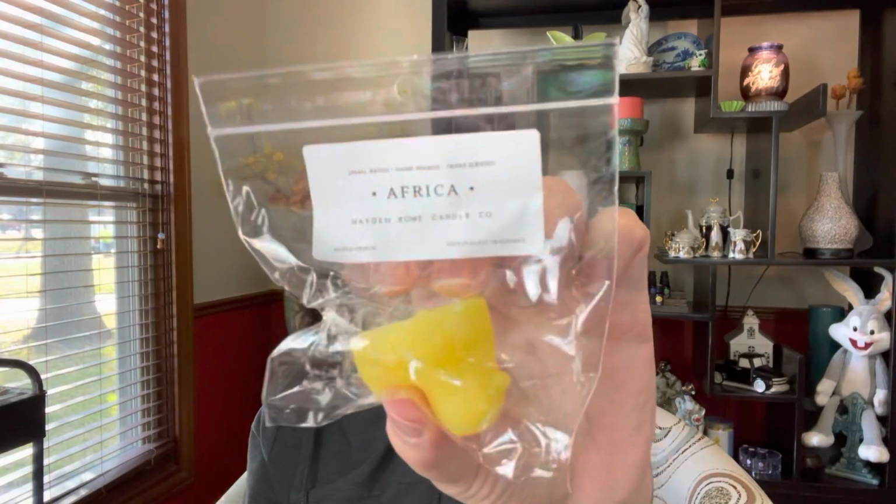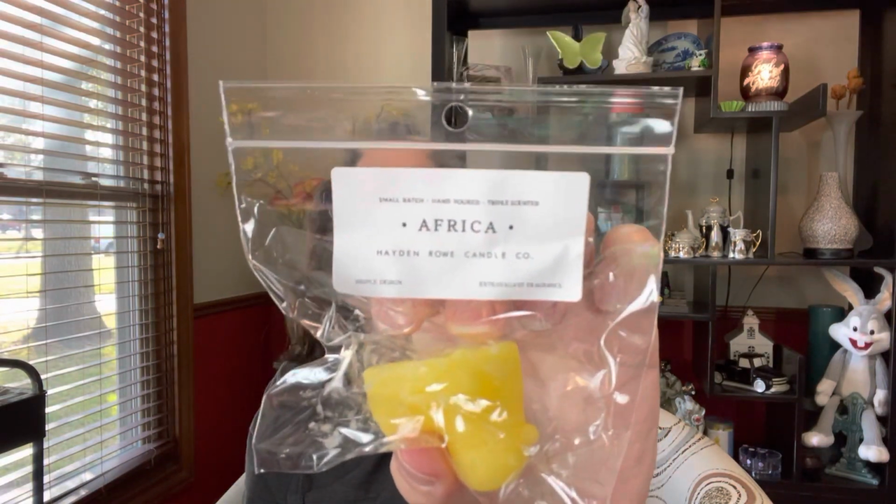I also got a sample of Africa, which is also currently available on the site. And I will say, I have not warmed it. I actually have a loaf of this. This sample smells better to me than the loaf did when I got it, but I did pull out the loaf recently and smelled it again. And as it's cured, the scent notes maybe develop a little more, and I actually enjoy the scent more on cold. I have not warmed it. I have no idea how I'm gonna like it, but I'm happy to have it.